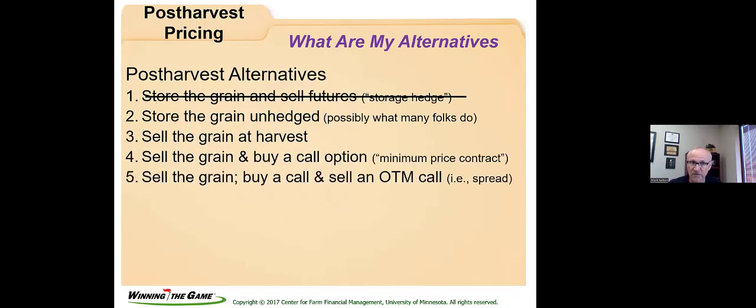The other thing we could also do is this 4 and 5. We could sell the grain and buy a call option, number 4, and that's essentially a minimum price contract. And a lot of times, through our workshops, we found there's a lot of elevators that are more than willing to do that with you. And in fact, sometimes they make it pretty lucrative. I mean, they'll pay your hedge costs, et cetera. That's something to consider. We'll take a look at that.